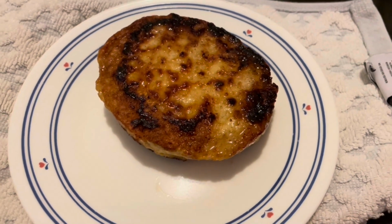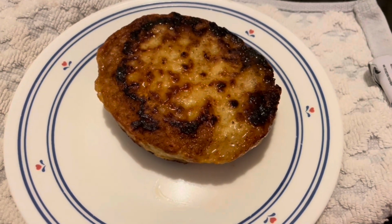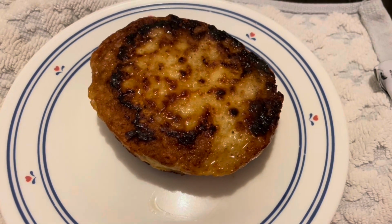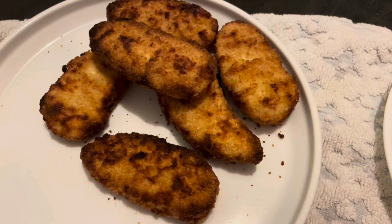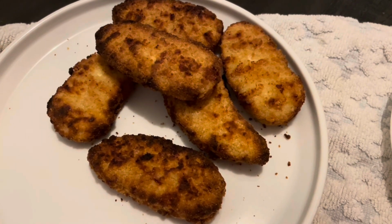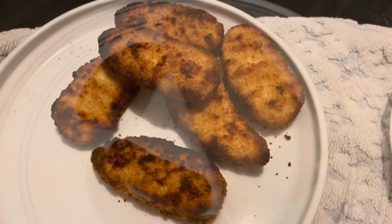It was really good. It was one of those meal preps that's like simple, but it's like, why don't I do this more often? The chicken strips were good. You can't go wrong with chicken strips. But I enjoyed this all in all, and this was my plate.